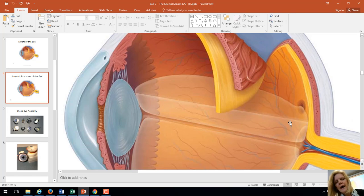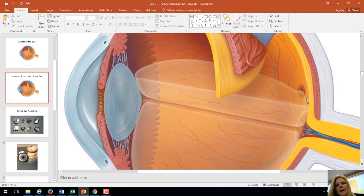And then the optic disc is this region in front of the optic nerve where there are no photoreceptors because we have all these axons exiting the eye here, and we have blood vessels as well because we know nerves need a good blood supply. So that's the optic disc, this space right in front of the optic nerve on the back of the retina where there are no photoreceptors.